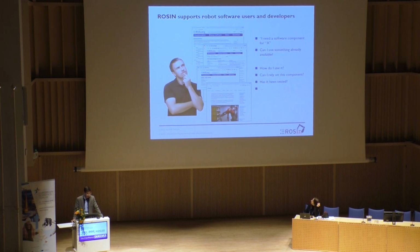So for this, we are targeting robot software users and developers, especially SMEs, to try to solve their problems reusing open source robot software. Typically, when they try to create a new application, reusing some available components, they face quite some questions regarding how to use it, whether they can actually use it due to licensing, whether they can rely on that, and they try to navigate all the online documentation, which is quite heterogeneous and sometimes not so good, and the software, which is also missing some technical testing and quality assurance aspects.